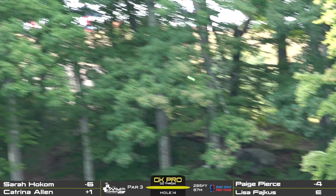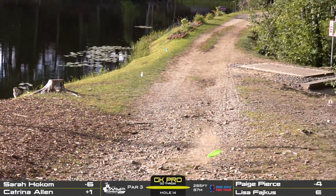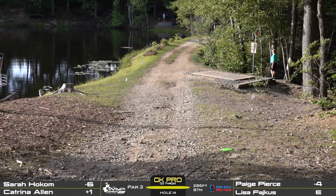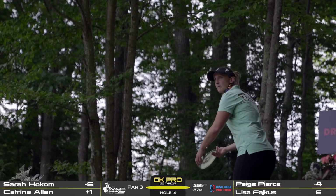Paige going with the spike hyzer with her Raptor, trying to put it close without too much skip. And she's inside the circle. A little bit of a death putt, but that's not usually a problem for Paige.